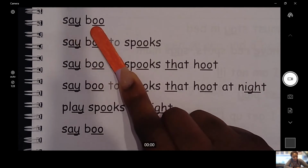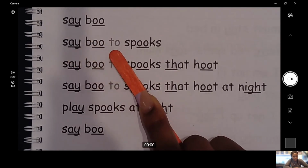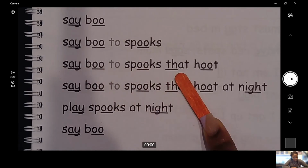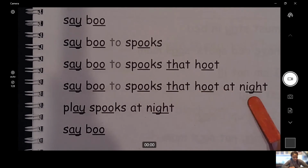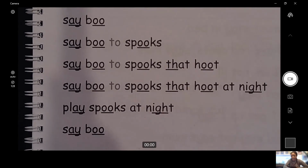So let's try it and see how it goes. Say, good job, boo. Say boo. Good, to spooks. Say boo to spooks. That, hoot. Say boo to spooks that hoot at night. Play spooks at night. Say boo.